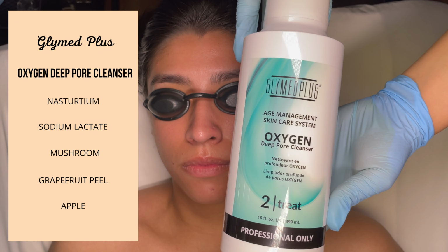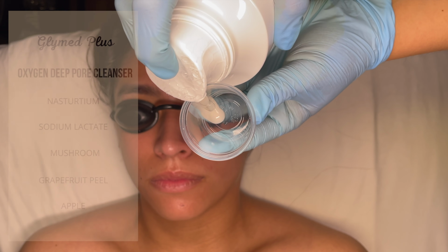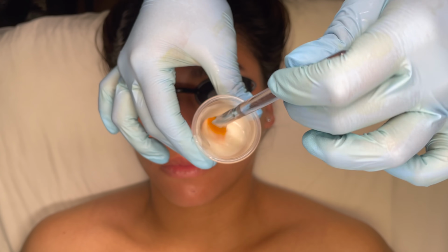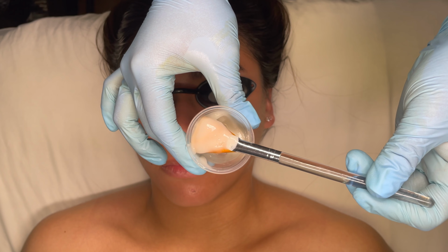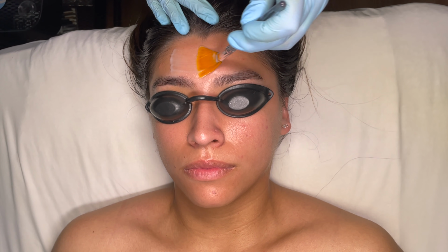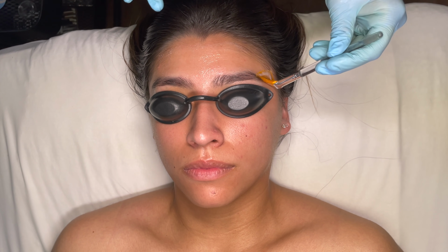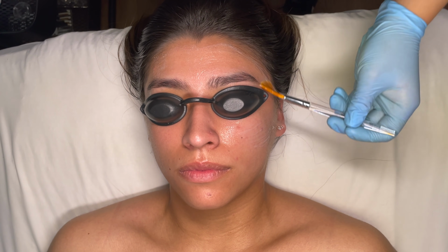Breathe life back into dull, tired cells with this deep oxygenating cleanser from Glymed. This cleanser works like a deep cleaning mask, triggering a deep disincrustation process to thoroughly cleanse and purify congested pores, stimulate healthy cell turnover, and reveal smoother, more radiant skin.